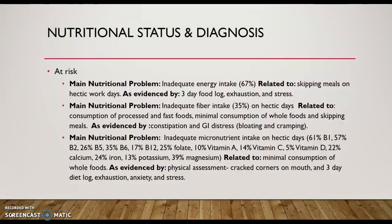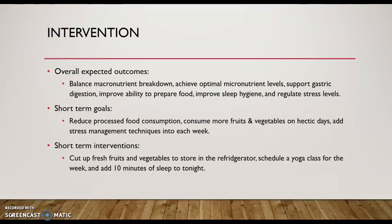And main nutritional problem number 3 is inadequate micronutrient intake on the hectic days. So these levels are pretty far off from where they should be. 61% of B1, 57% B2, 26% of B5, 35% of B6, only 17% of B12, only 25% of folate, only 10% of vitamin A, 14% of vitamin C, 5% of vitamin D, and then 22% of calcium, 24% of iron, 13% of potassium, and 39% of magnesium. And this is related to minimal consumption of whole foods, as evidenced by physical assessment, which is her cracked corners on her mouth, and 3-day diet log, exhaustion, anxiety, and stress.